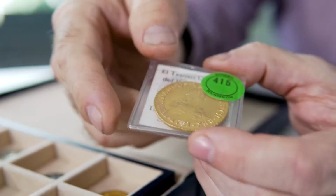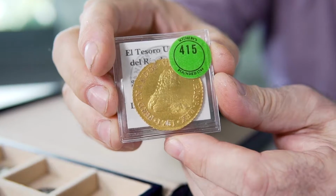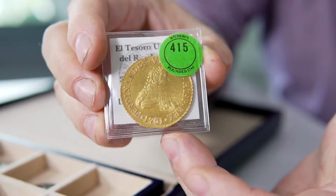And I know a number of people who will just try to find coins from every shipwreck they can. The Spanish, of course, ruled the world as a dominant power economically because they found gold and silver in the New World, and this is actually a gold doubloon from a shipwreck in the New World.